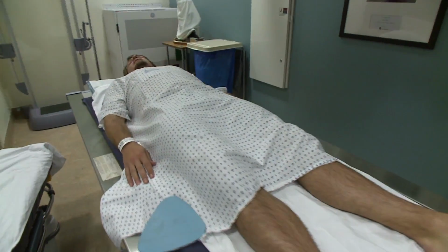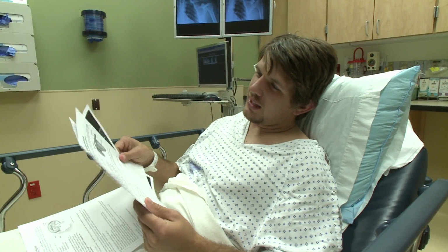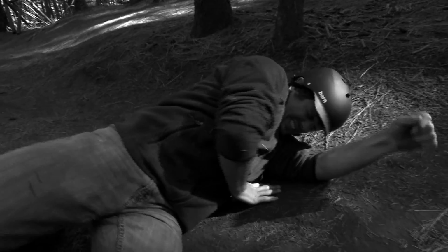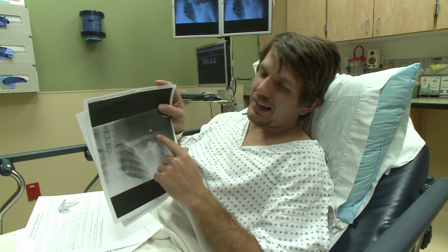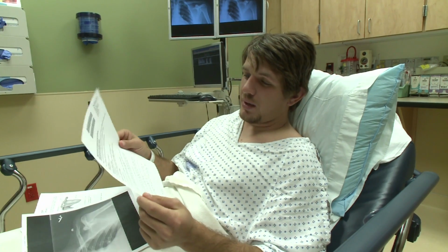Well, I got my final verdict in here. Minor concussion. A partial shoulder separation. As you can see right here, there's a gap where there shouldn't be a gap. Luckily for me, my hip is okay.